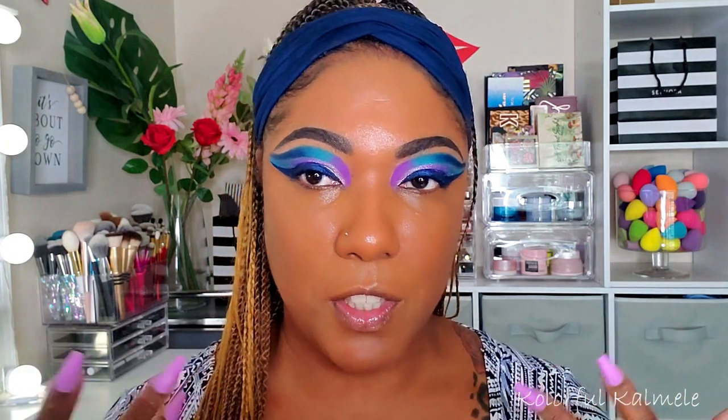Y'all see that coverage? Y'all see that glow? I love it, okay? I really, really like this NYX Born to Glow foundation. And if you don't want to be so glowy, of course, you can powder up and all of that stuff, and it still gives you a nice, healthy glow. But I love this foundation.